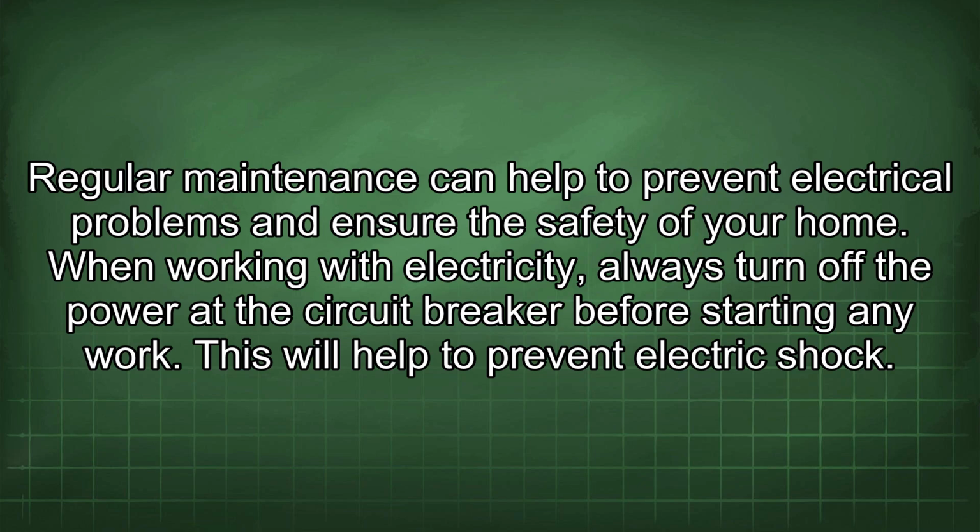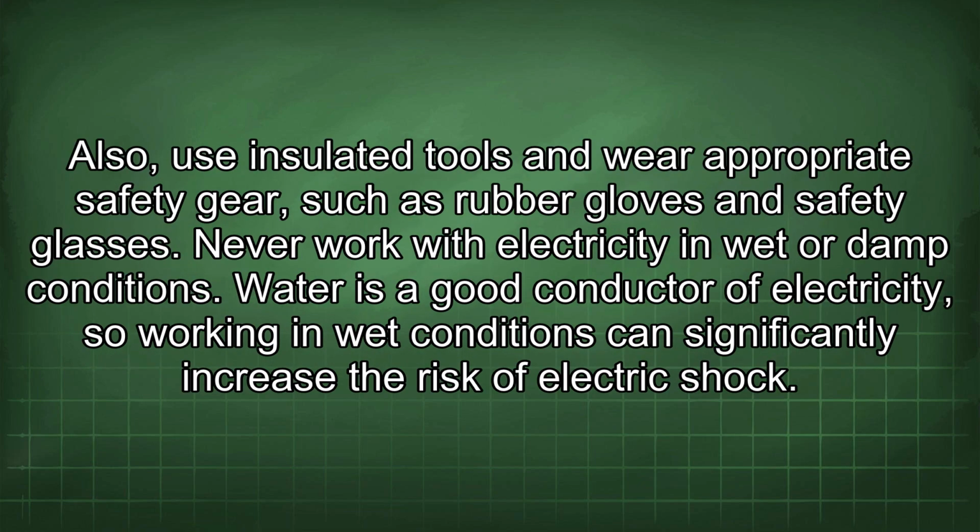Regular maintenance can help to prevent electrical problems and ensure the safety of your home. When working with electricity, always turn off the power at the circuit breaker before starting any work. This will help to prevent electric shock. Also, use insulated tools and wear appropriate safety gear, such as rubber gloves and safety glasses.